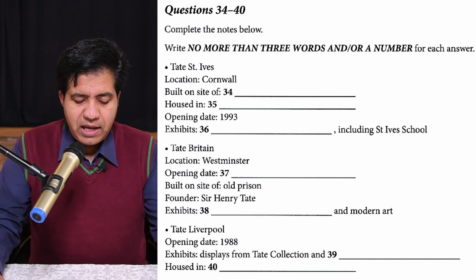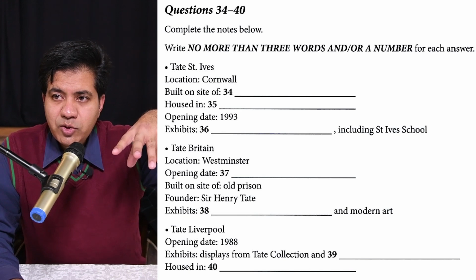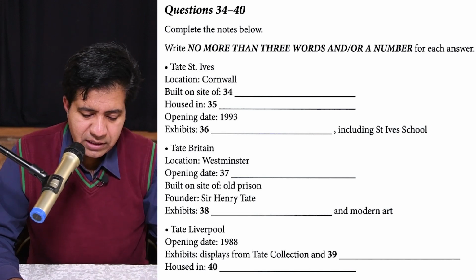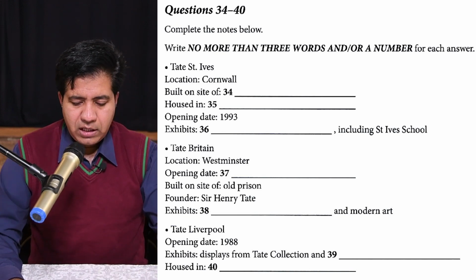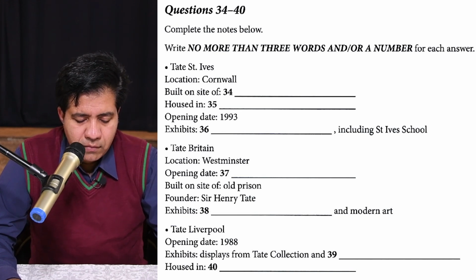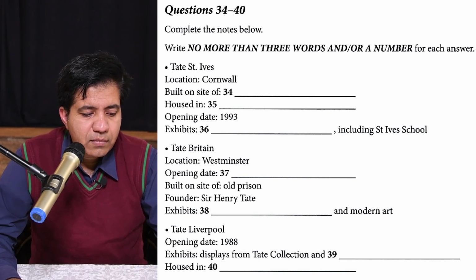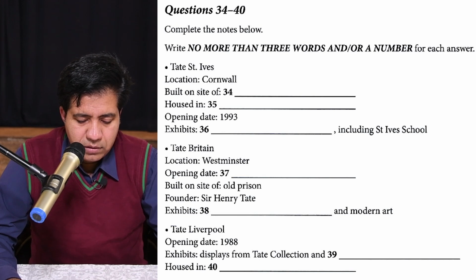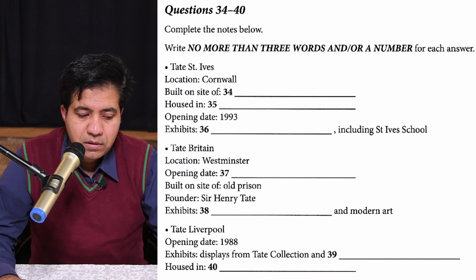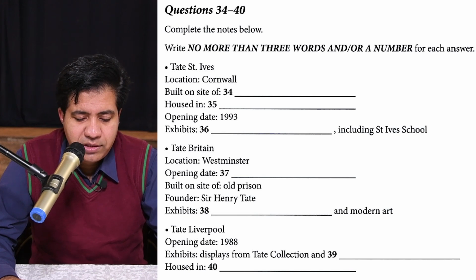Question number 39. Exhibits displays from Tate collection and dash. So they've got exhibitions or displays from Tate collection and something else. Now, the last gallery I'd like to tell you about is called Tate Liverpool. It's not hard to figure out where this gallery is located, is it? It was opened in 1988 to exhibit displays from the Tate collection, and it also has a program of temporary exhibitions. Temporary exhibitions, and you must have the right spelling of exhibition.